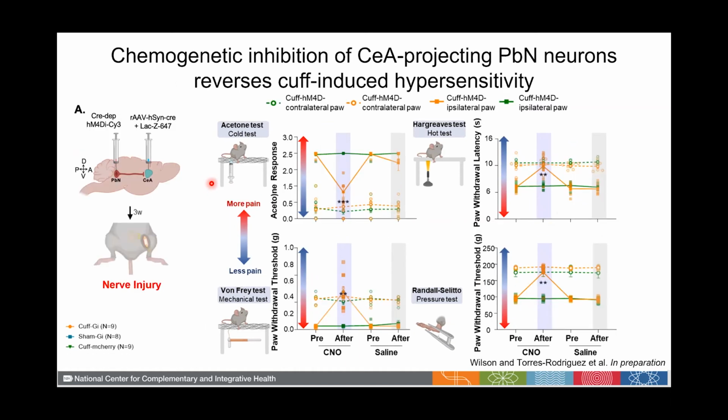processing. Now, when we do these experiments in the context of injury, what we see is that the animals in which the CeA-projecting parabrachial neurons are inhibited now have, in all 4 modalities, reversal of the hypersensitivity, only in the treated paw, with no effect on the ipsilateral paw in any of the modalities. So this was really exciting and a big relief, because if not, then it questioned the pathway that we have been studying for so many years. So we're really happy to see this.